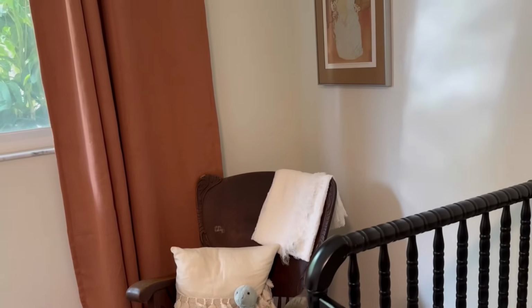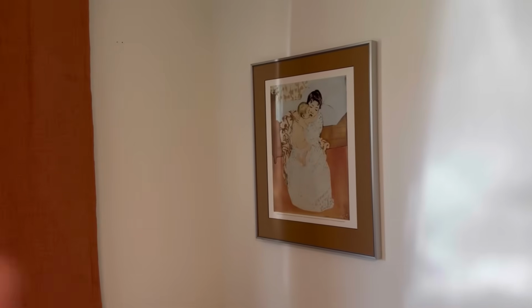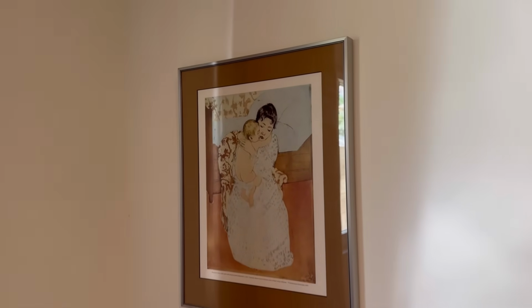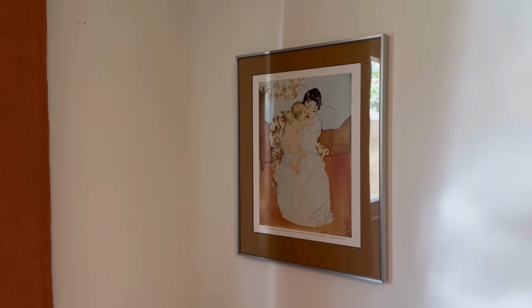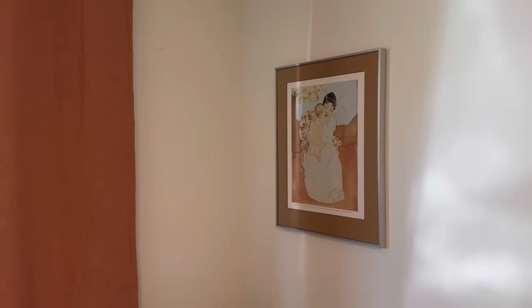All right, I'll save our master bedroom for last, but let's do the nursery / guest room and my boys' room. So we are in the nursery. I love when I can use pieces from my family. So this piece isn't Mary and Jesus or anything, but it's a really beautiful depiction of mother and child. And I absolutely love the colors of it. And my grandmother gave this to us. So it is very special because I remember it hanging in her home.